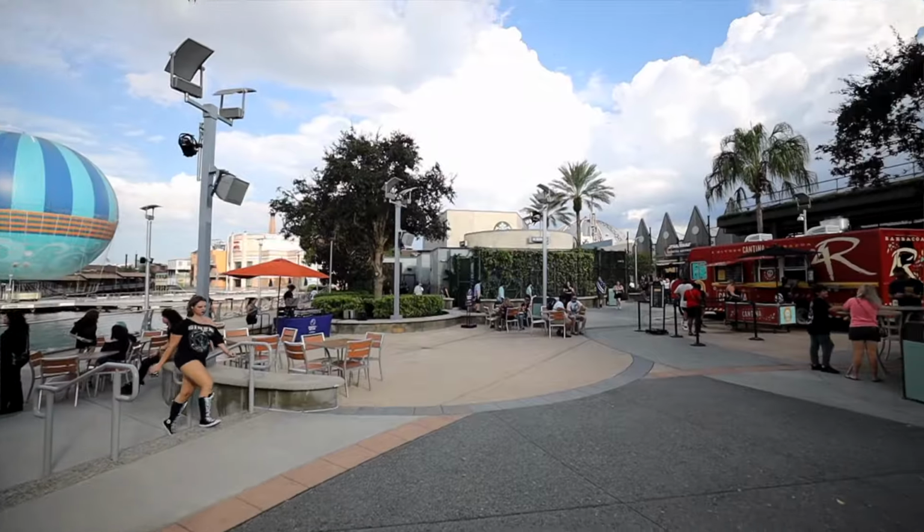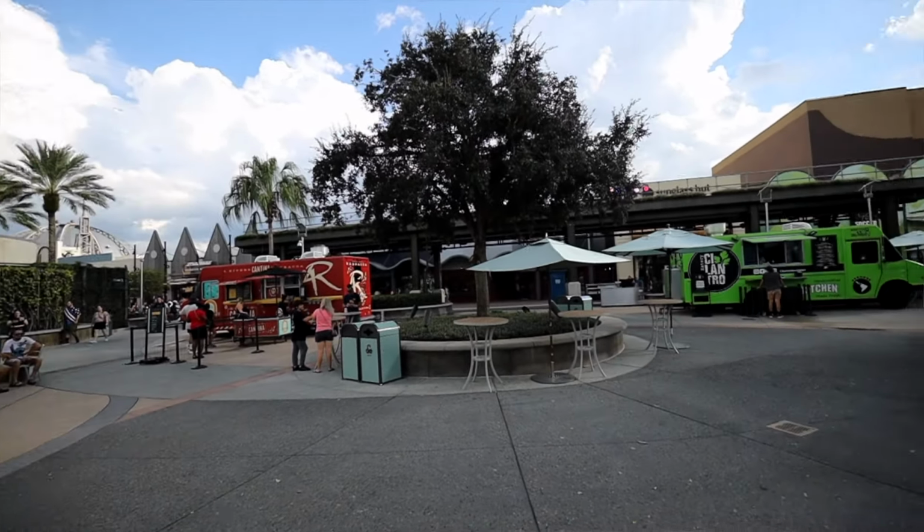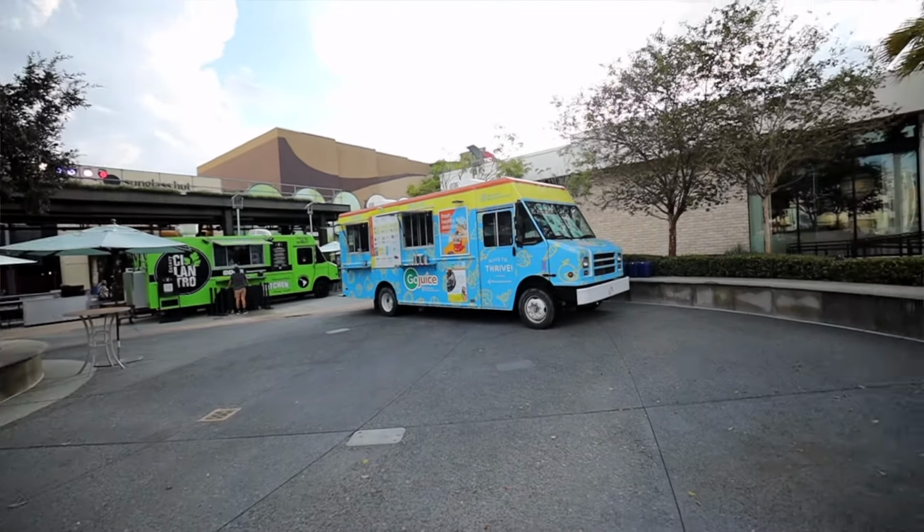There are three permanent food trucks in Disney Springs. They are between the Starbucks and the restrooms, right by Starbucks and Summer House on the lake. There's a little open courtyard there. They're parked there, they're plugged into power, so they're not running or anything like that, which is kind of nice. This is the one that I've been most excited about.